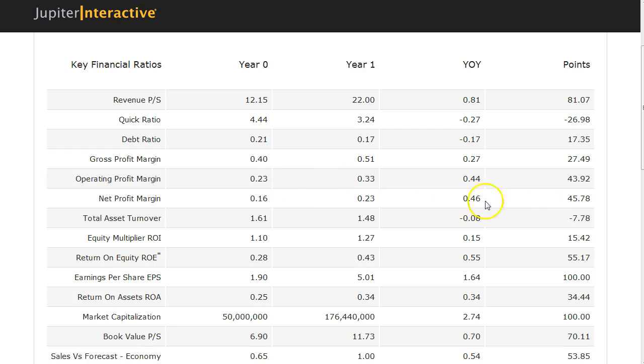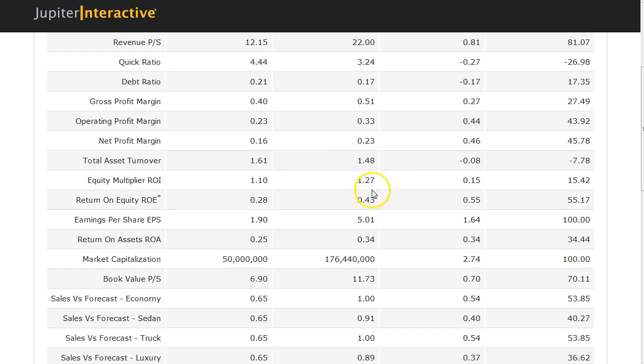I had them above 40%. My operational improved, my net profit margin improved. My total asset turnover wasn't as good because I bought a lot of assets. This is looking at sales in relationship to assets. Purchased a lot of assets, so that was under stress.